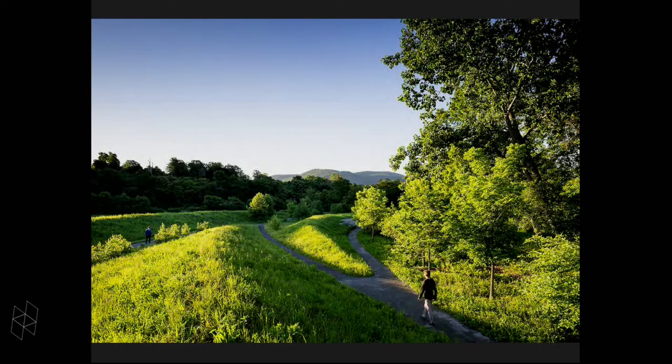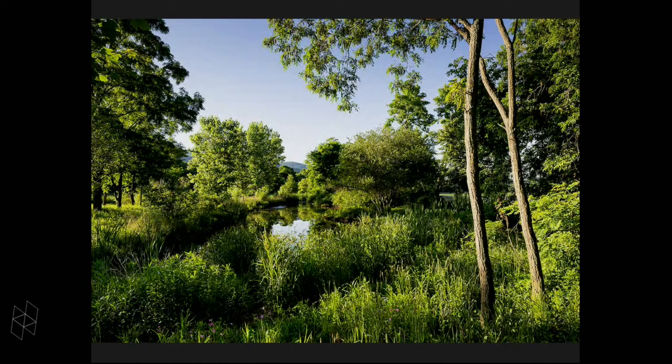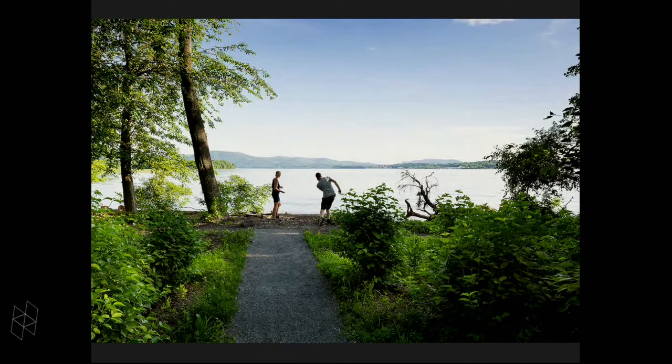It's now matured. These are photographs from last year. And it's become a complex landscape, one of already maturing vegetation, strongly working wetlands, and very high use in Beacon, New York.